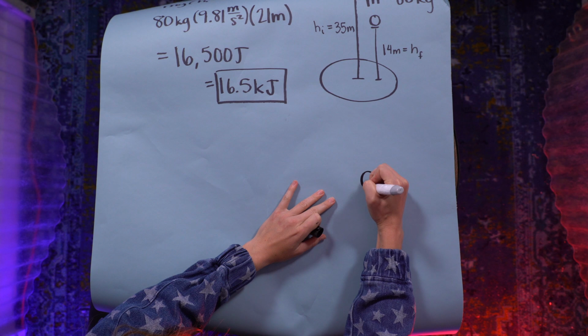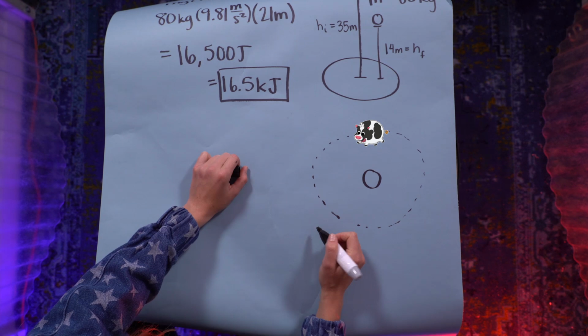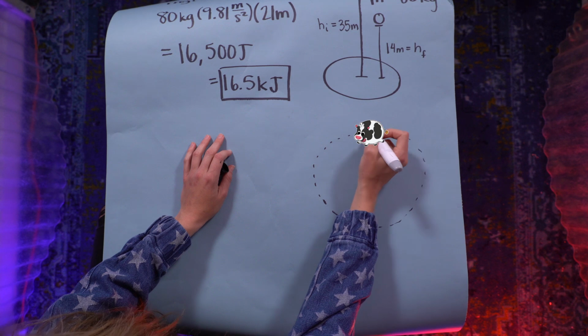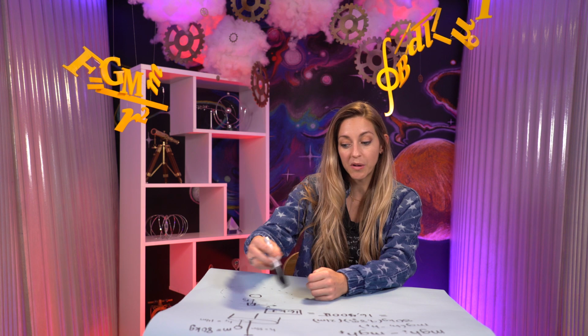Here's Earth. Here's my cow. Square cow. Mole. And it's going in a circular orbit. So she's feeling a force, a gravitational force, pointing into the center of the circle. And her velocity is at a right angle, tangential to that force, so it's this way. So as she moves in the circle, how is her energy changing?